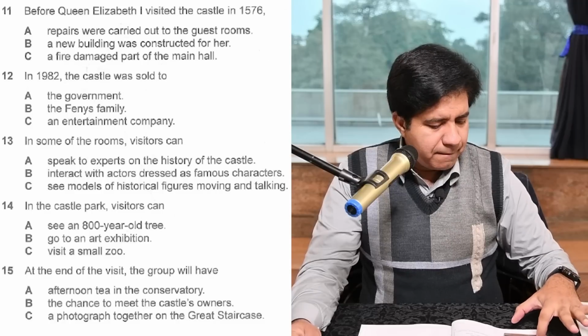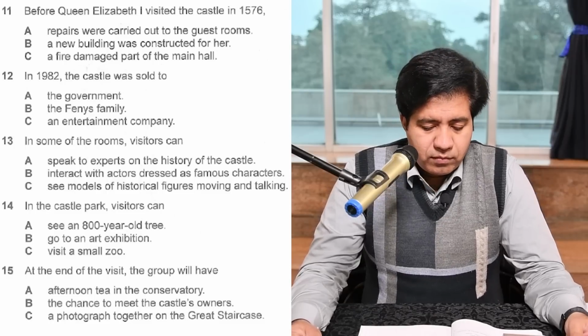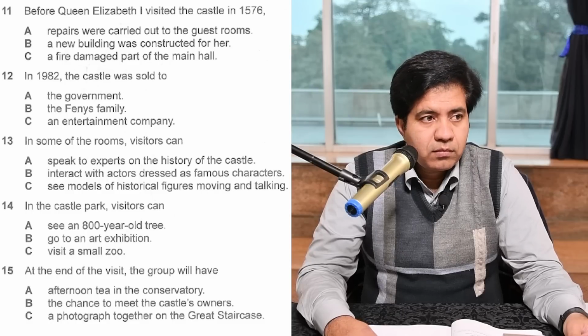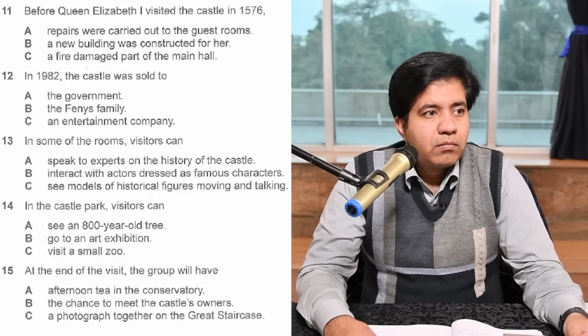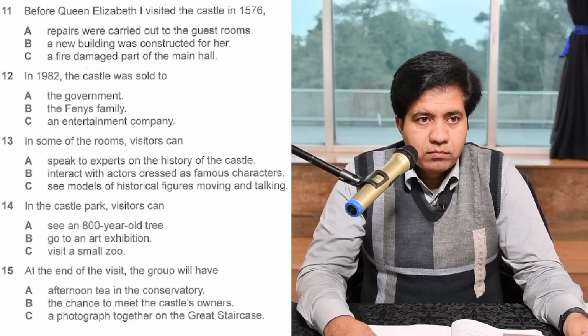Let's do this. In the 17th century, the castle belonged to the wealthy Fennis family, who enlarged it and made it more comfortable. However, by 1982, the Fennis family could no longer afford to maintain the castle, even though they received government support, and they put it on the market. It was eventually taken over by a company who owned a number of amusement parks. But when we get there, I think you'll see that they've managed to retain the original atmosphere of the castle.